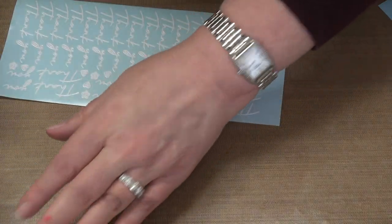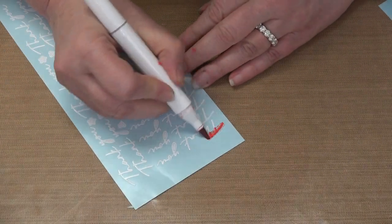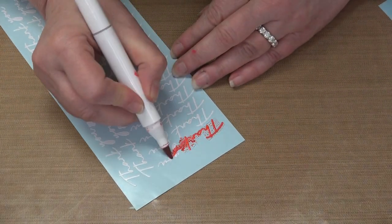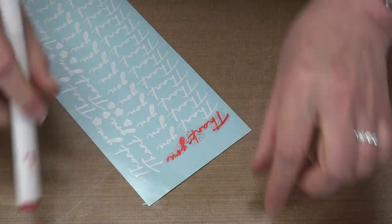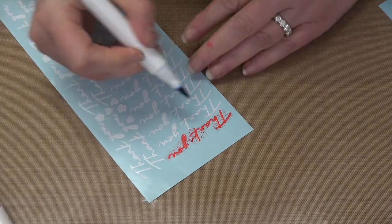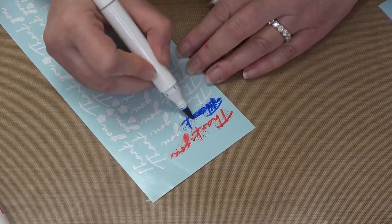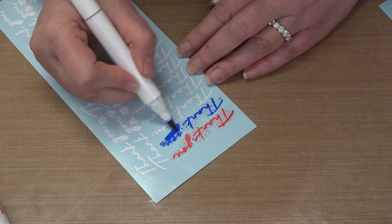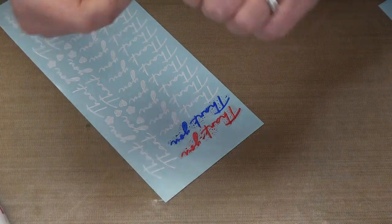So now, depending on what I want to do, I could do one in red. I could do one in blue. You don't have to decide until you're ready to use them. You color them to what you need at the time you need it, not ahead of time.